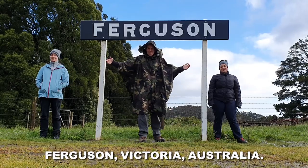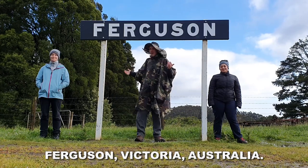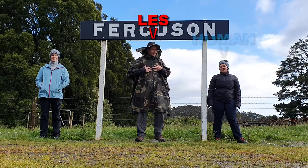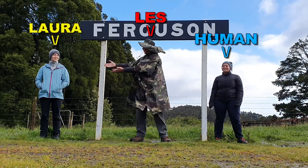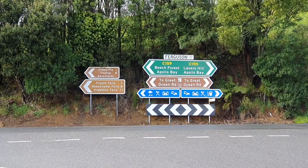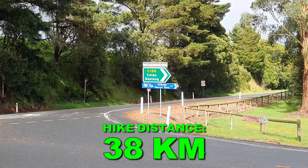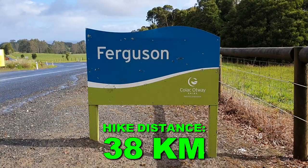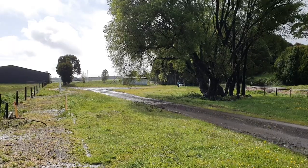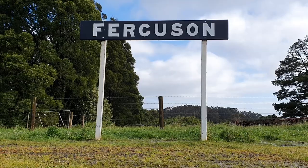Hello and welcome everyone to the amazing hike of the Beechy Rail Trail. I am Les, that is Ewan. Laura. And today we are going to embark on the hike. In total, it's like 50 something kilometers. I'll flash it up on the screen. The weather is terrible. The track is actually closed. So technically we're going to be trespassing for this entire hike.